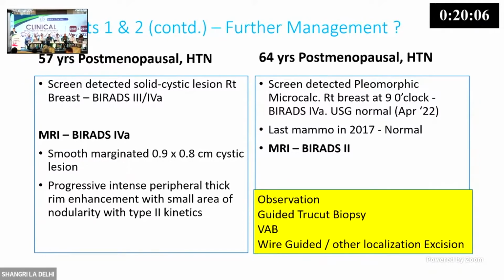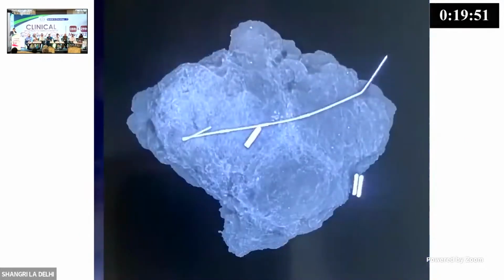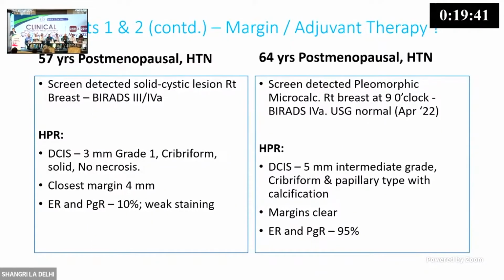So these are the options that I had put, and almost everybody did mention one or the other except observation, which is obviously not an option in any of these patients. So this was the wire placed, and that's the specimen mammogram. Wire in at least in one view had gone beyond the microcalcification, in the other view was okay, and you can see that the margins are looking okay, and that's the biopsy.